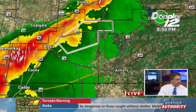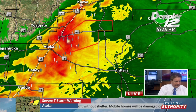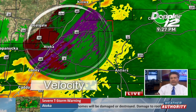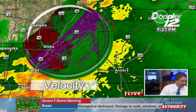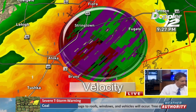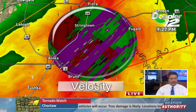So I'm going to stop the motion here. We'll go in and take a look on the velocity scope, see what's happening inside this storm. And again, the area of concern looks like Atoka. You're in the clear. You are not in the warning. It is located to your northeast around Stringtown and Daisy at this time. And we're not getting a real clear signal on that because it's kind of in that hole between radars.